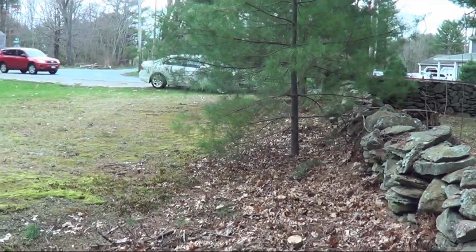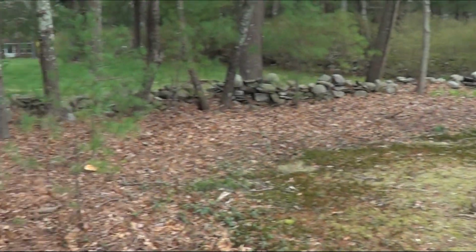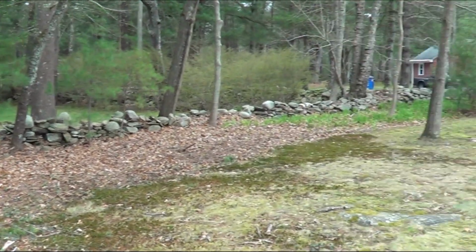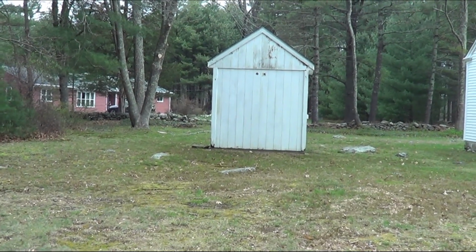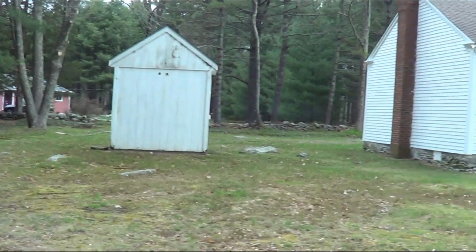I'm on the other side of the school now. And you can see how everything's been cleared out. We're getting bids on the outhouse to get that fixed up sometime next year, hopefully, if we can get the money.